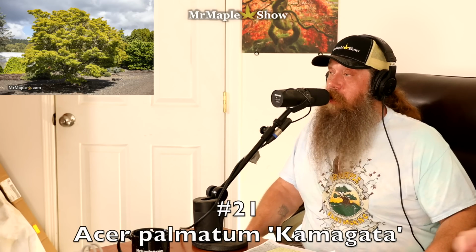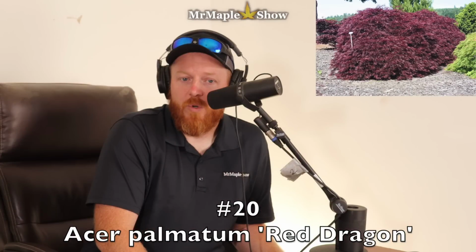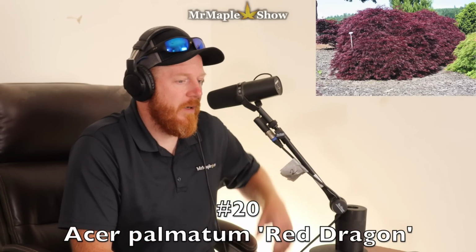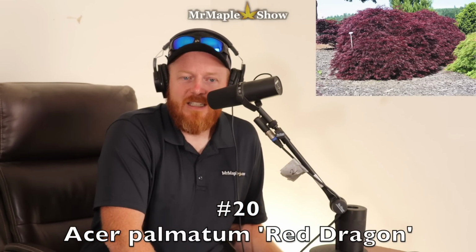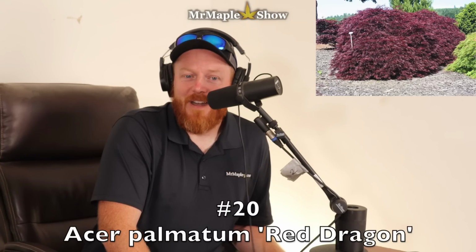So now coming in at number 20, Red Dragon. Now this plant's got a fun story, and it's often claimed that this tree came from New Zealand or Canada. But this is a selection by Red Maple Nurseries, Dick Wolf, the same guy who introduced Emperor One. And he found this as a chance seedling, put the name Red Dragon on it. It got to Canada and then escaped from there.